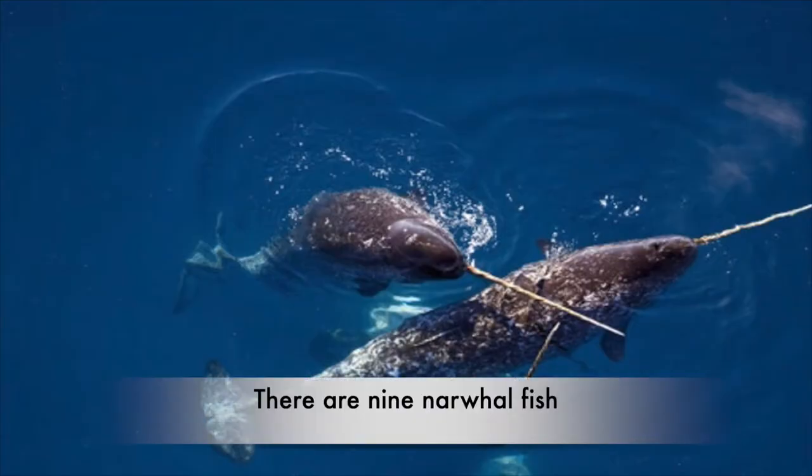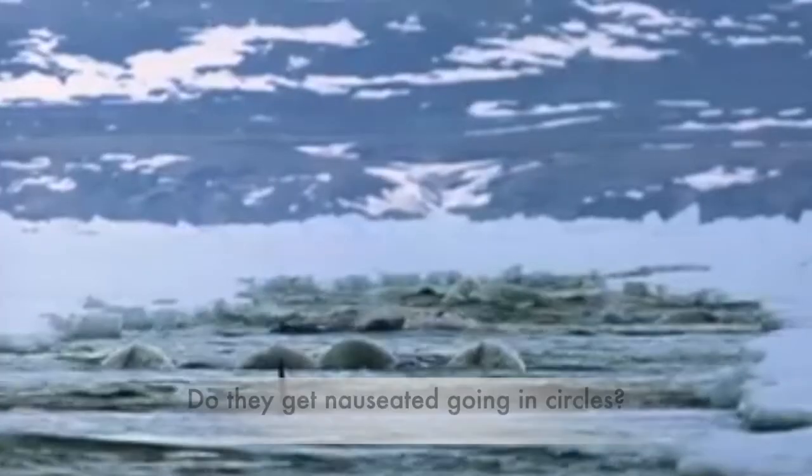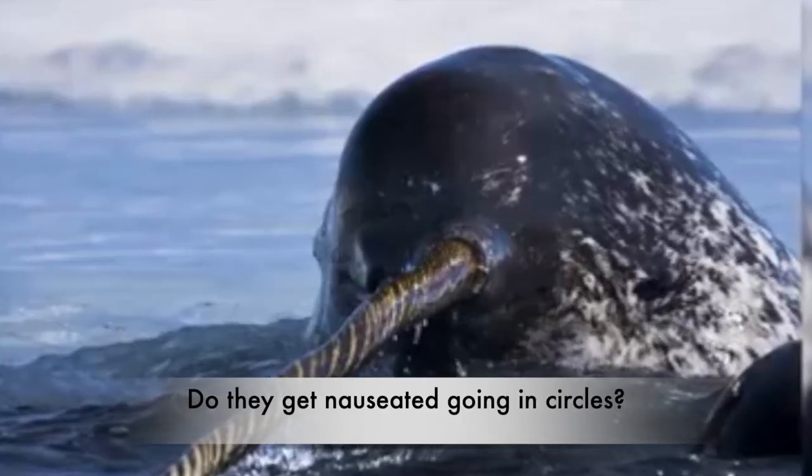There are nine narwhal fish swimming non-stop in the tank. Do they get nauseated going in circles?